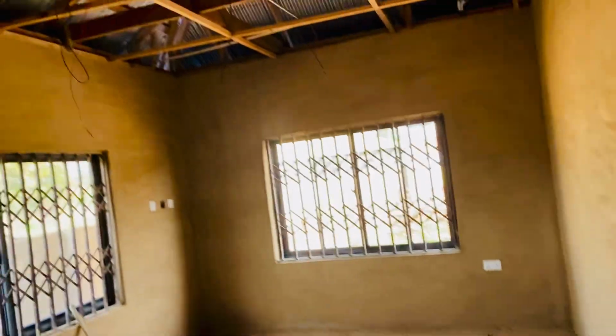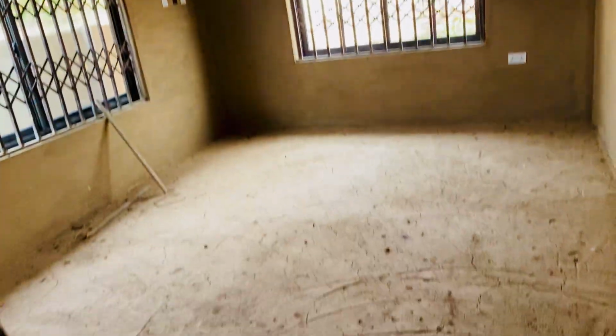And then there's the washroom and bath. They are almost done. So you see the washroom and bath, and then this is the first bedroom. Yeah, this is the first bedroom.